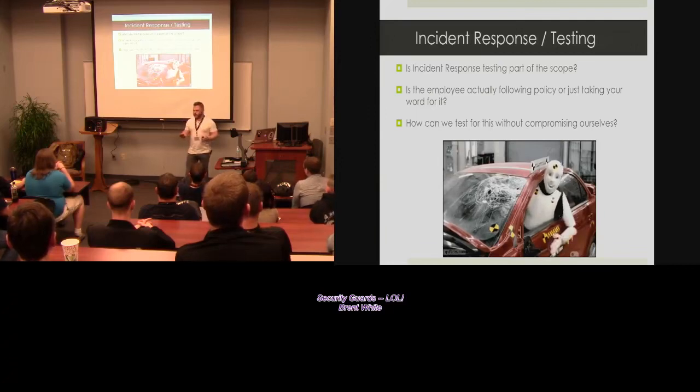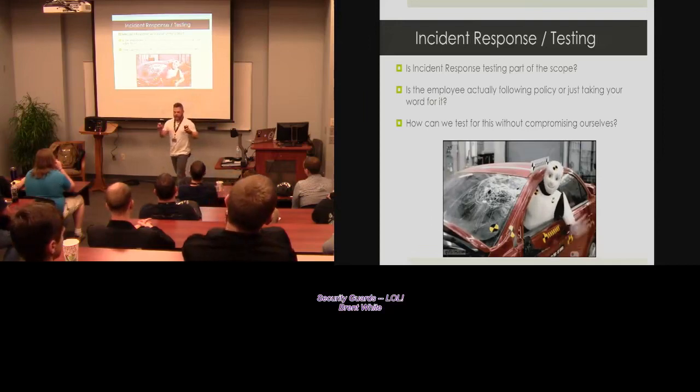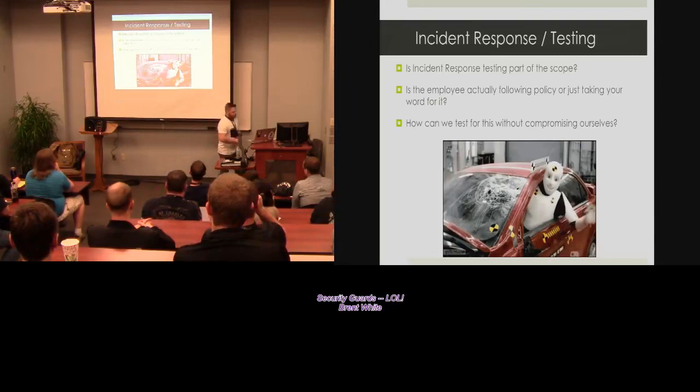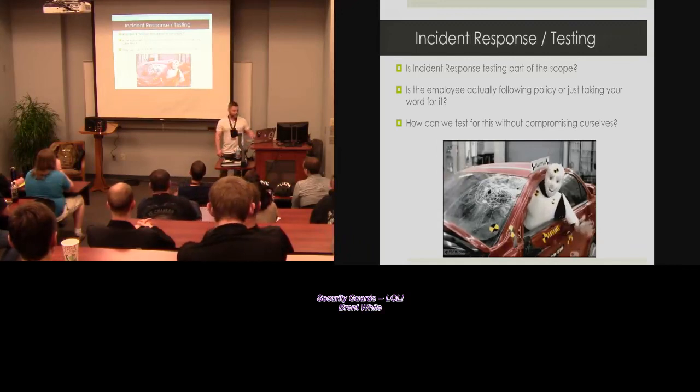So he told the security guards, and he walked around. He didn't even have to try to be covert. He had the place to himself the whole week off of a fake letter of authorization, just because they built that trust, both being in security. That shows some poor incident response. So you always want to make sure, is that part of the assessment?